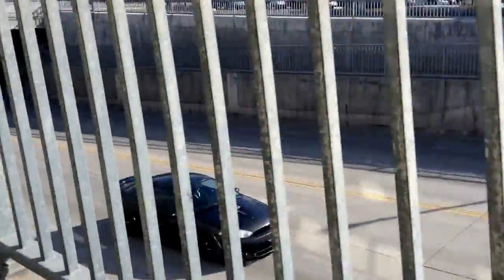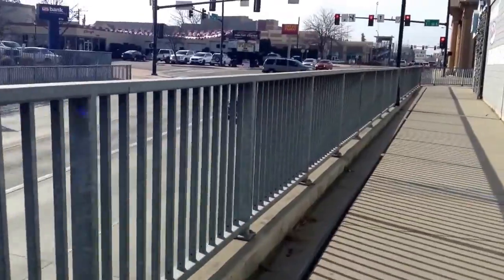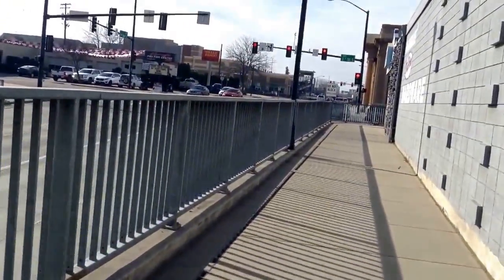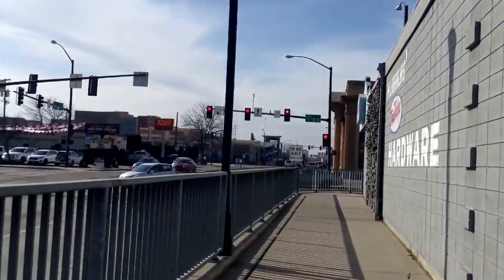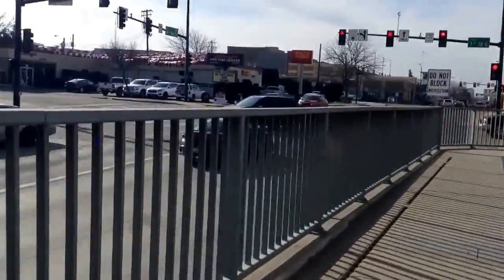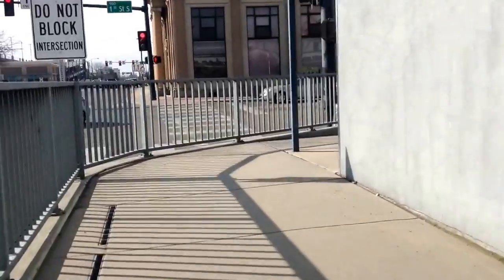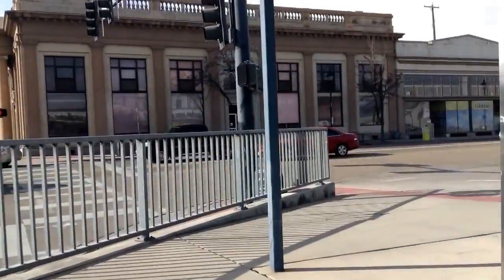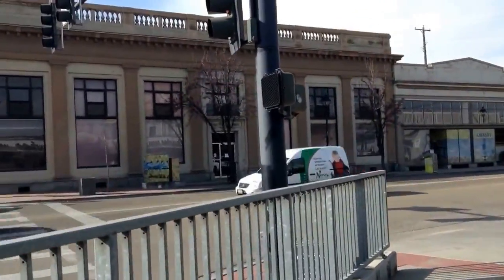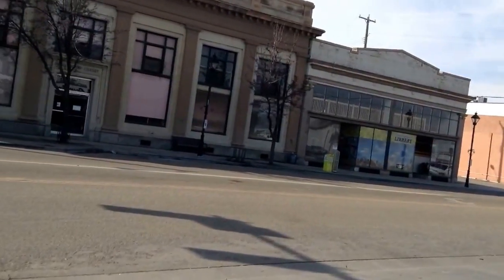So this is the bridge, more the bridge for the train, and then the library is up ahead. See the parking garage. Oh, it must be the old library here. It says Nampa Public Library.